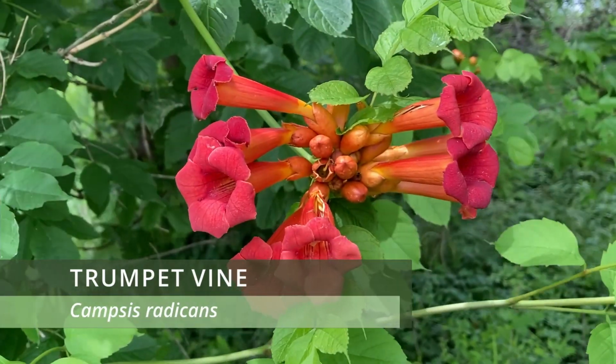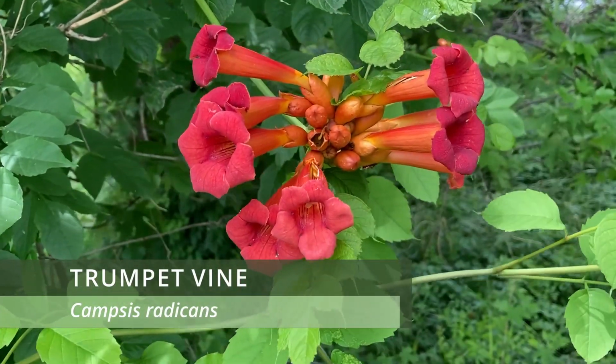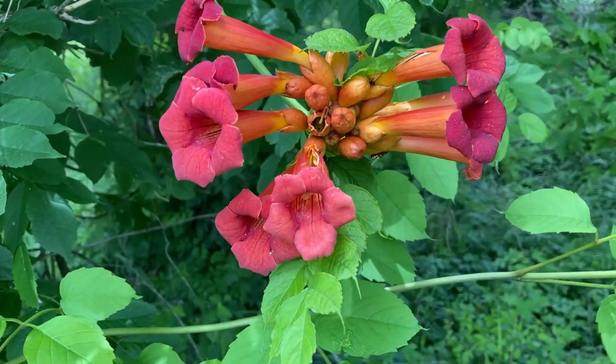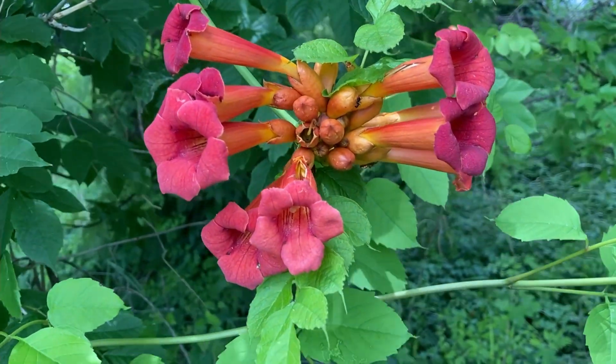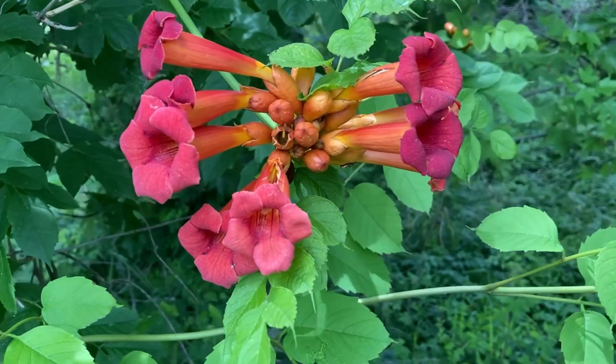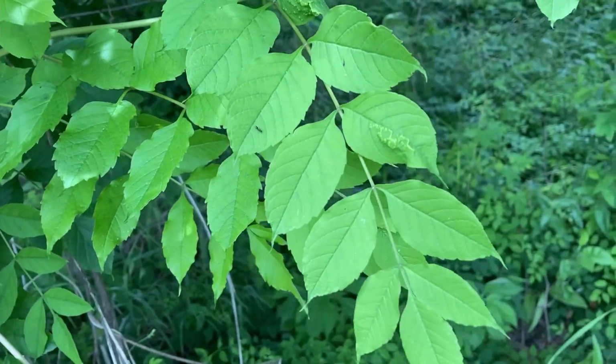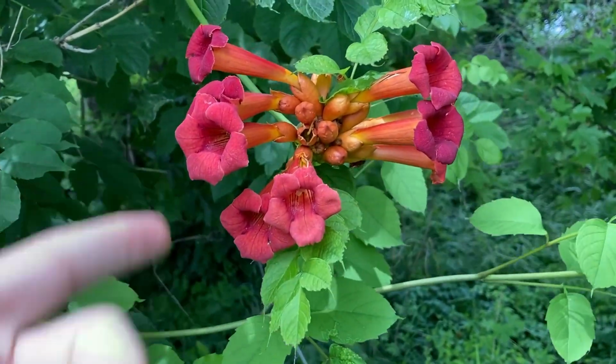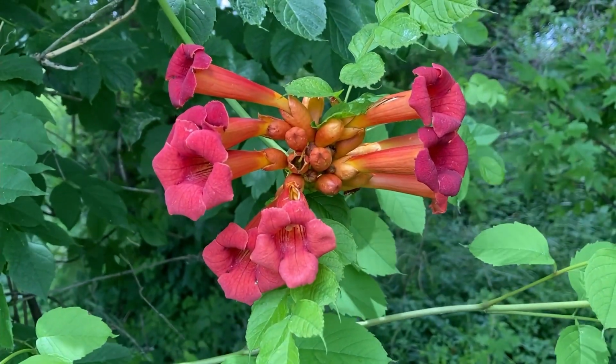All right, here we have Trumpet Creeper, which is a favorite amongst some gardeners for its large red tubular flowers that attract hummingbirds. Now, one thing to know about this vine is that its leaves can sometimes be skin irritating for some people, so you'll want to watch out if you're looking to add Trumpet Creeper to your landscape.